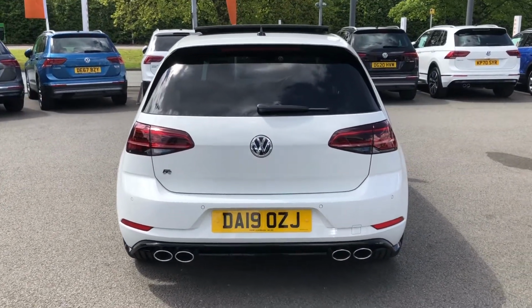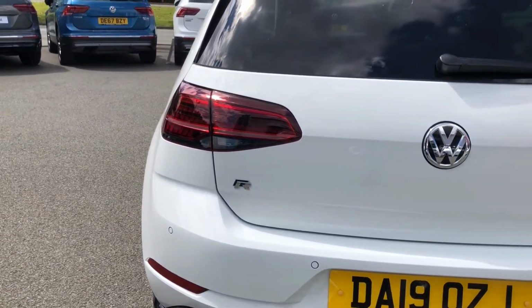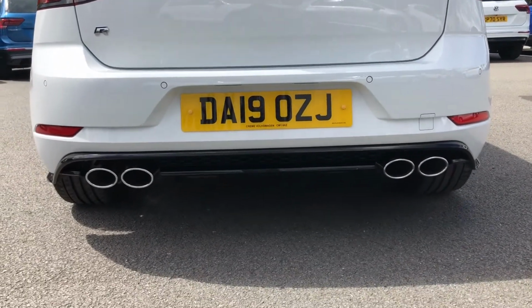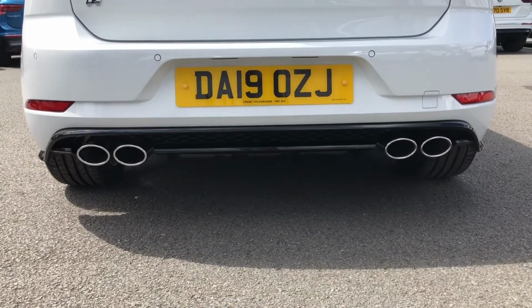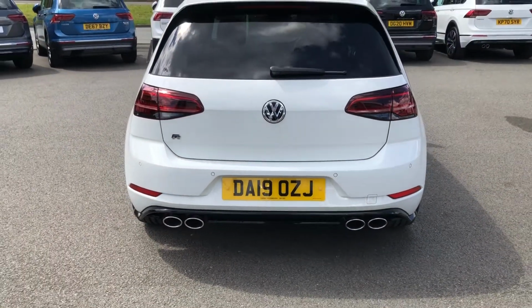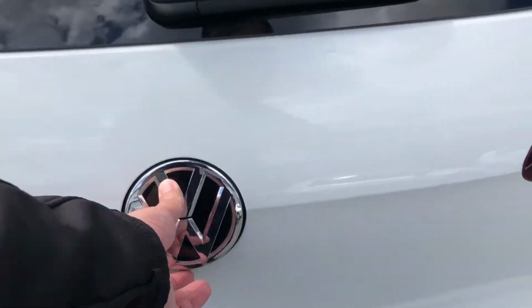Moving to the rear, you've got full dynamic LED taillights, which also feature sweeping indicator functions as well. And of course, who can forget the signature quad exhaust pipes with a lower redesigned sports diffuser. That alone just looks absolutely beautiful on this car. Really, really lovely piece of kit that we've been able to secure here.